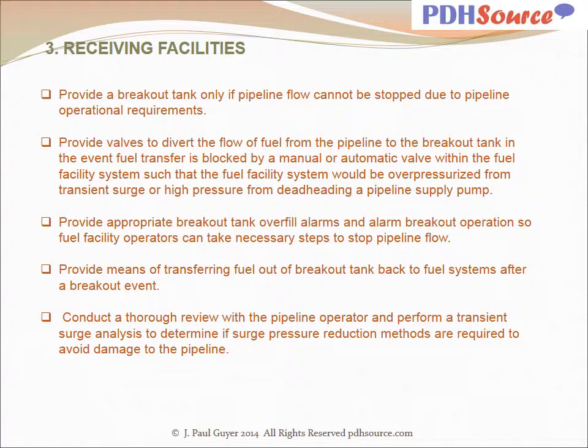Conduct a thorough review with the pipeline operator and perform a transient surge analysis to determine if surge pressure reduction methods are required to avoid damage to the pipeline. Provide means of inbound filtration for all products.